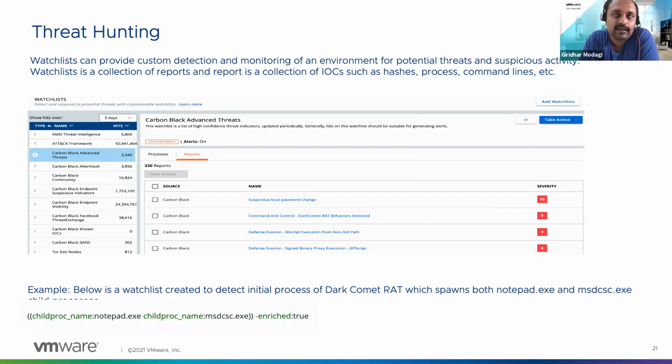This part is also useful for hunting of IOCs, right? A good example is DarkComet RAT, which is a remote access trojan and uses notepad as well as msdsc and dcsc processes, right? When both of these are combined together, we can search for any DarkComet RAT activities. Like this, we can come up with our own search queries, and there are a ton of search queries that Carbon Black itself provides.